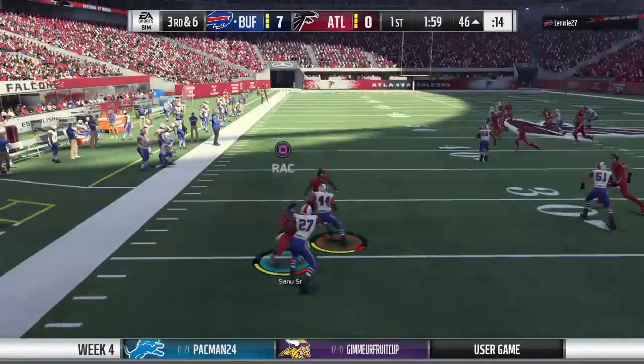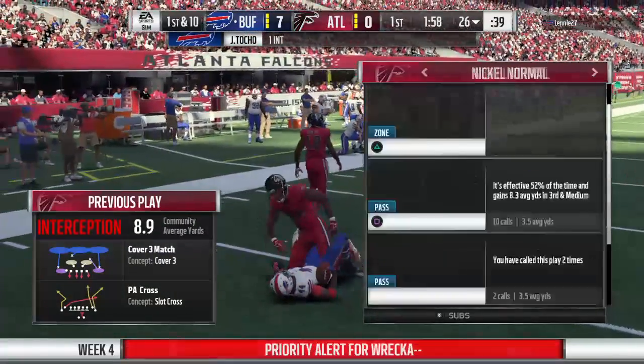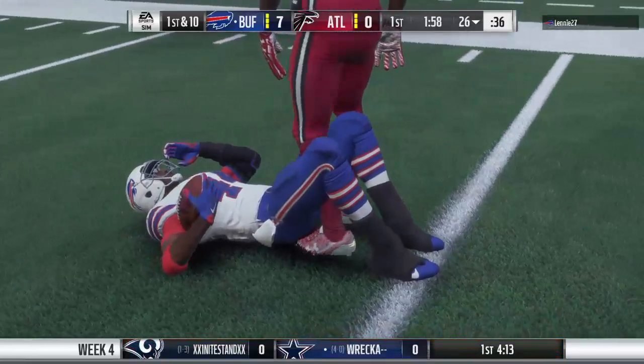He rifles one that's intercepted. Able to get there and pick it. And they will take over at the 26-yard line.